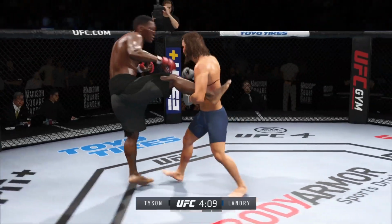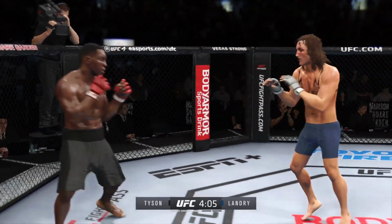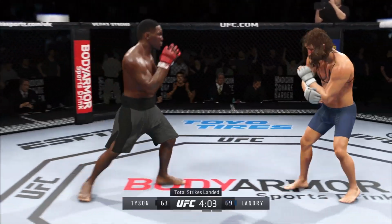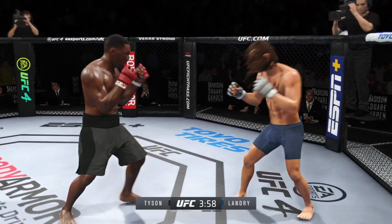Great punch. Oh, a nice punch out of the break there after he had caught the leg. So he is really starting to put it all together now and clearly seems to have found the timing of his opponent. Digging kick.